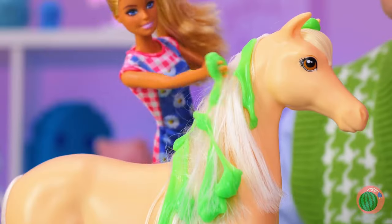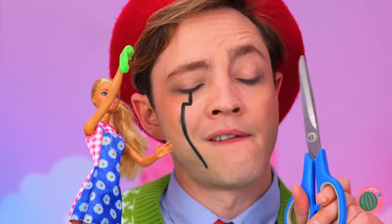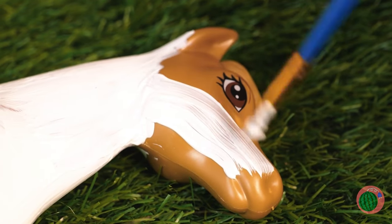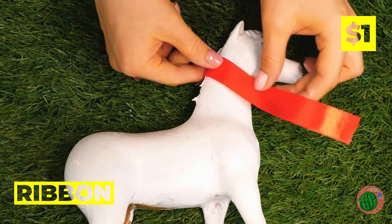That poor horse. Remind me to fire that stable boy. Snip, snip. Here we have the hair chopping horse salon. It's starting to remind me of something. Let's put that ribbon into use.